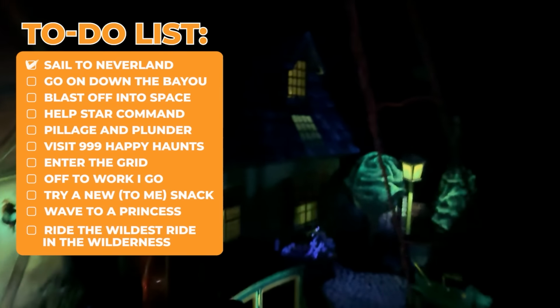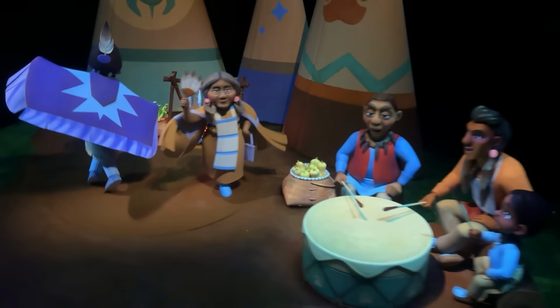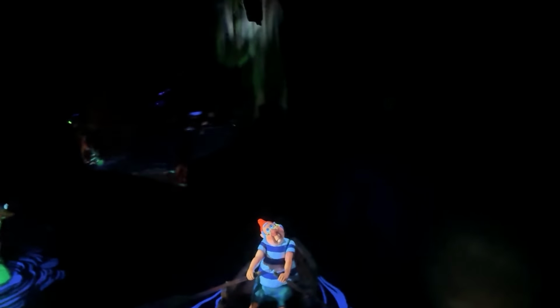Peter Pan's Flight, check. Lovely, nostalgic, quintessential Magic Kingdom attraction. And it looks great. They zhuzhed it, they brightened it, they added some new colors. And the biggest change though, like the actual change you can see, is they changed the scene with Tiger Lily. They removed the What Makes the Red Man Red song, which is probably about time. And they changed how that scene looks, but otherwise it just looks bright and refreshed and lovely.